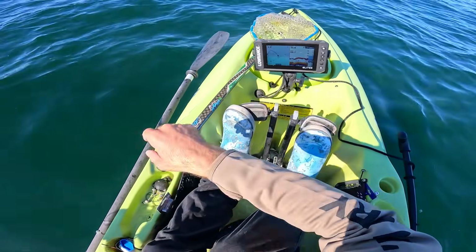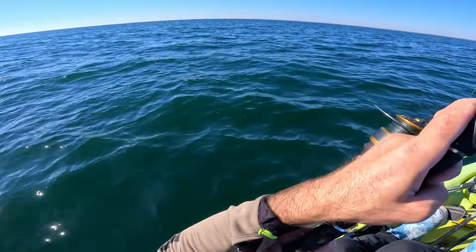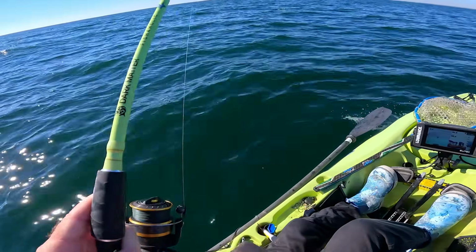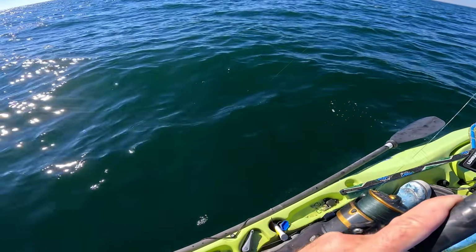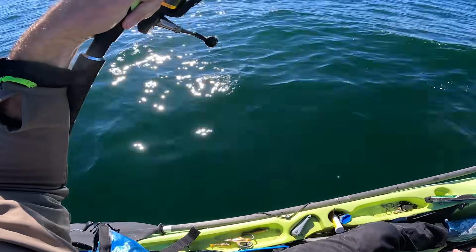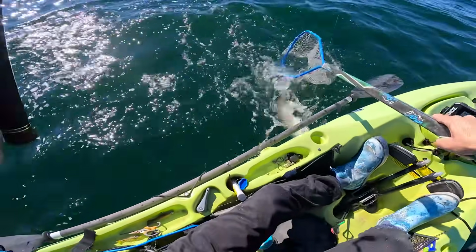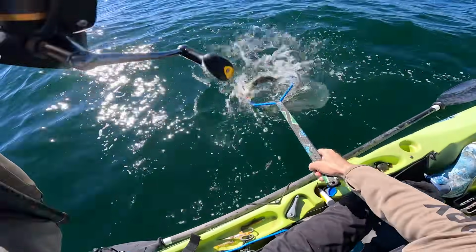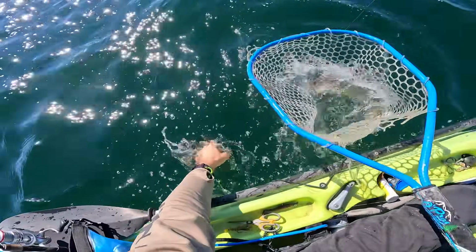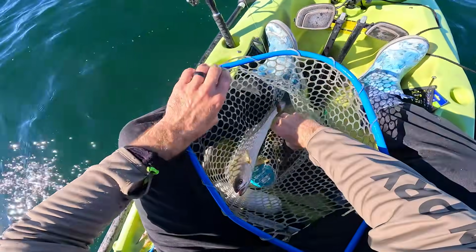Oh, look at that mark right on the bottom. That's gotta be a big redfish. Or a bunch of big redfish. That's something better. What do we got here? No way, it's a weakfish, dude. Yeah, so cool. I haven't caught a weakfish in a really long time.